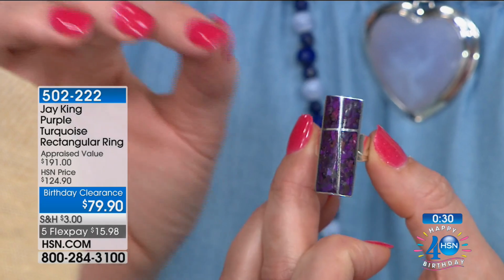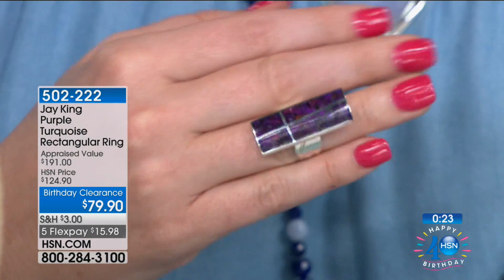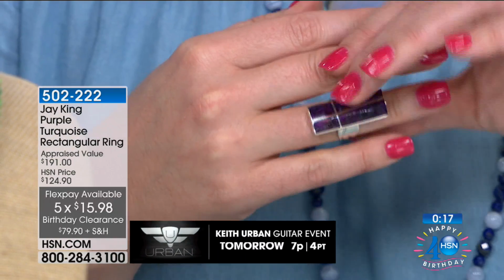It's sterling silver, noble precious metal, and there you can see how beautiful that ring is. And it is just fun. It almost creates like a shield design. It's big and it's bold and it's fun. But for 5 flexible payments, if you want something different, this is a fantastic piece.